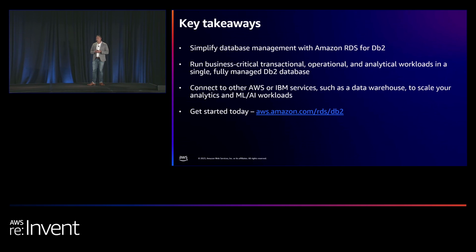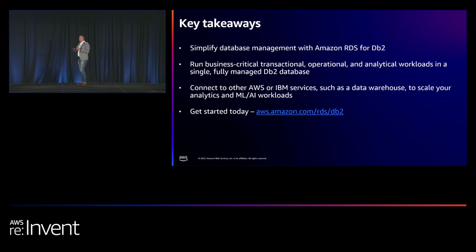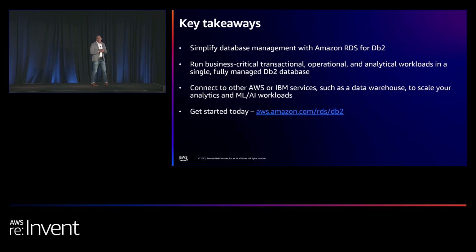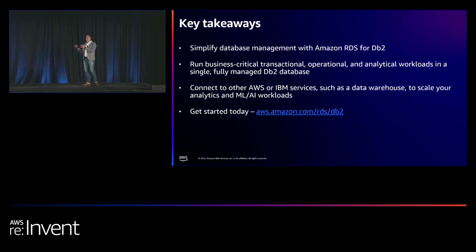It's fully integrated, so the data that you have sitting in your DB2 instance now is fully integrated with all of your AWS services, as well as all your IBM services for things like data warehousing, for your analytics, for your ML and AI. We've made many announcements at AWS and also with IBM around generative AI. All of this is integrated so that the data that you have here can be leveraged to help train your models and to make sure that you have the best quality, whether it be machine learning models or whatever you're doing downstream from your database.